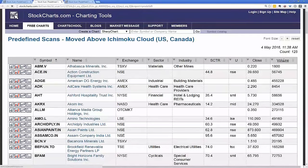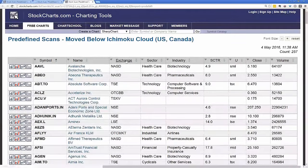I'm going to sort that by volume. Okay. You can also sort it by exchange. Don't do penny stocks and don't do over-the-counter pink sheets. That's craziness. You'll just get killed. So don't do that stuff. Go over here and sort this one while that one's working. I'm going to sort this one by exchange.